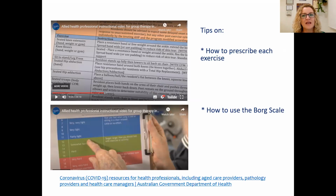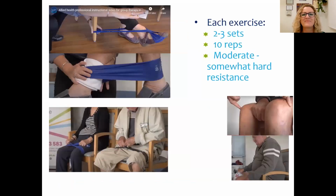That page has tips on how to prescribe each exercise, and I've also made the Borg scale resource that you can see here, because we really want people exercising in that somewhat hard, moderate to somewhat hard range. If it's too easy, they're not going to get any benefit. If it's too hard, they won't come back. So each exercise needs to be performed 2 to 3 times, 10 to 15 reps. I go more for the 10 now that we know more, at a moderate to somewhat hard resistance.